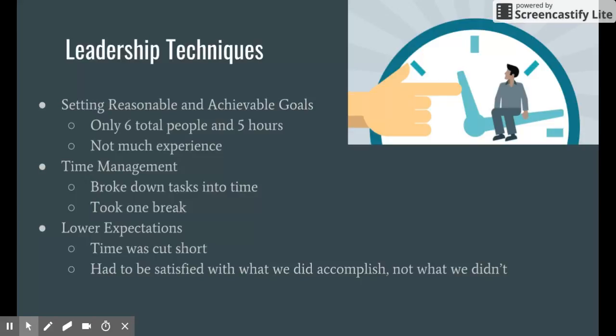The second leadership technique we employed considering the shortage of workers was time management. While we did take one 10-minute break, we worked hard throughout the entire time we were on the site to ensure that we were pulling our weight and making a difference. We planned out when we would need to clean up to get ready for the luncheon and also broke down each goal into an estimated time it would take to complete.